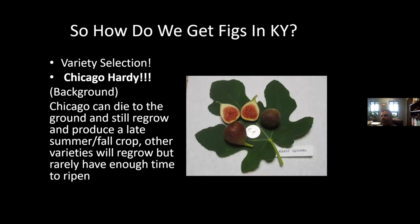So, how do we get figs in Kentucky? Variety selection is the key to getting figs in Kentucky from plants that overwinter outside and stay outside in the ground. And that variety is Chicago Hardy. You'll also see it called Hardy Chicago. Doesn't matter what you want to call it, but that's the variety that we can get figs consistently off of, because this fig can actually grow from the root and give you figs during that growing season.